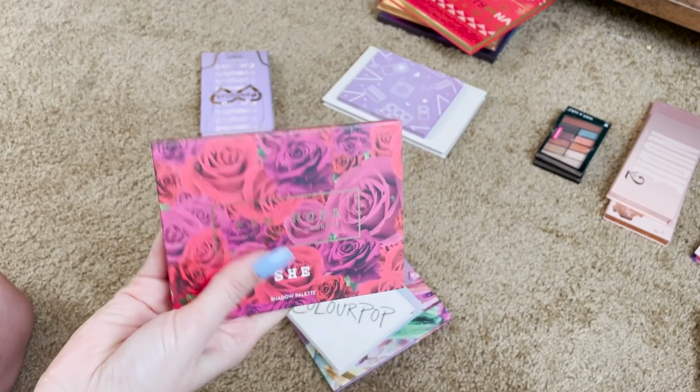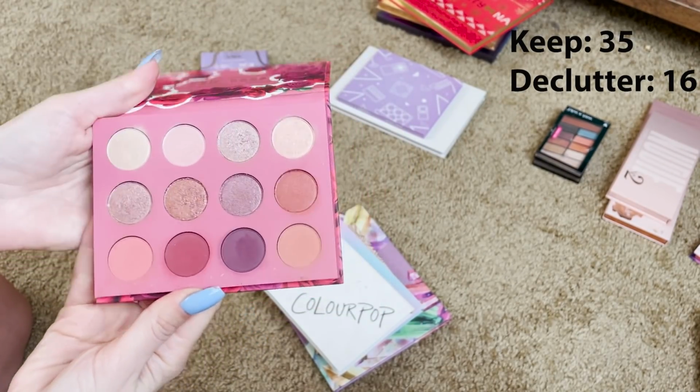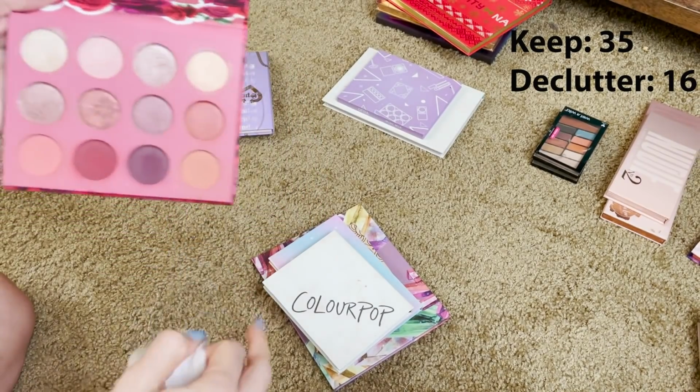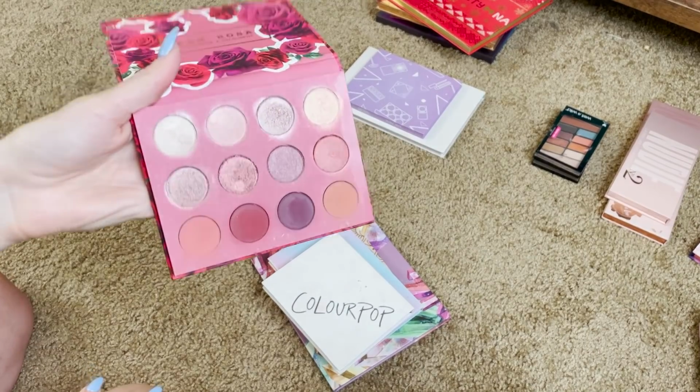But I am going to pass this on because I have not used it in a really long time. I maybe even should just throw it out because of how dirty it is. I'm going to try to clean it up a little bit. Yeah, I can clean it up a little bit and then pass it on.